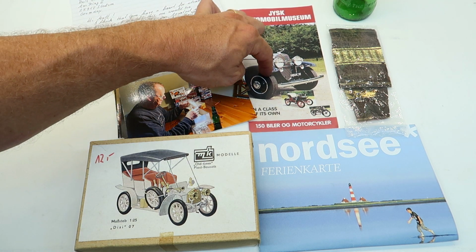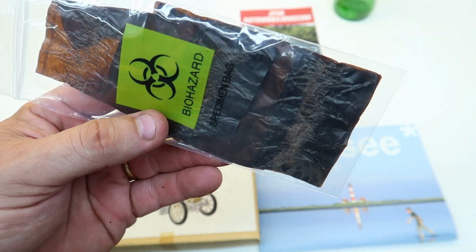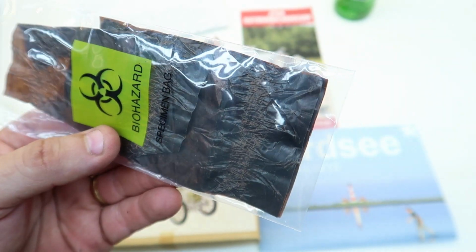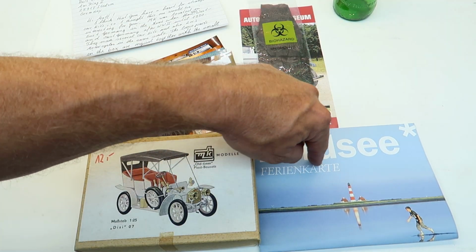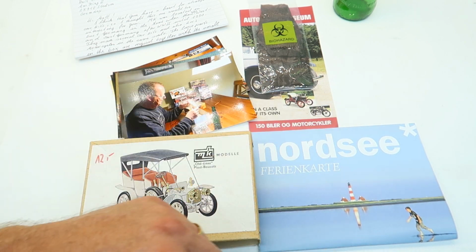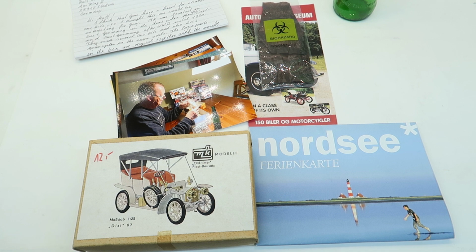If I ever go to Germany, I can visit an automobile museum. That's one word, automobile museum. I've got some cool leather that I can cover some seats with. You know, that is awesome. I think this is so cool. And I can find where you live, buddy. No, not really, but I can find the town you live in, Statham.